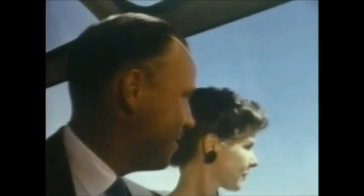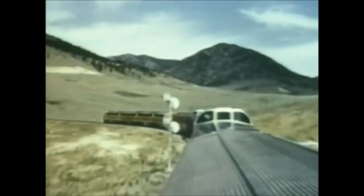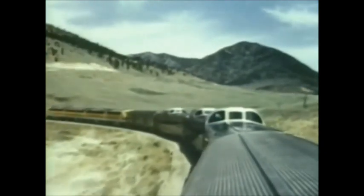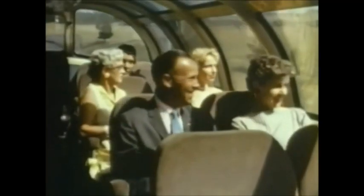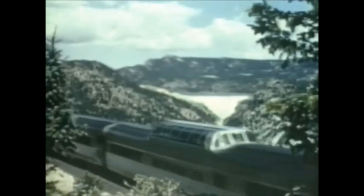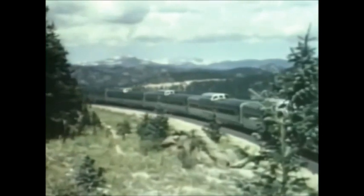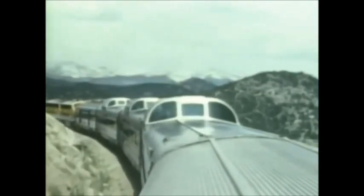Our car was built by the Budd Car Company. It was built in 1948 for the California Zephyr, which was a first-class train featuring five Dome cars in the consist. As it made its way from Chicago to Oakland, California, the route was timed for the best daylight scenery. And that was something new in railroading. Show them the scenery from a Dome car.